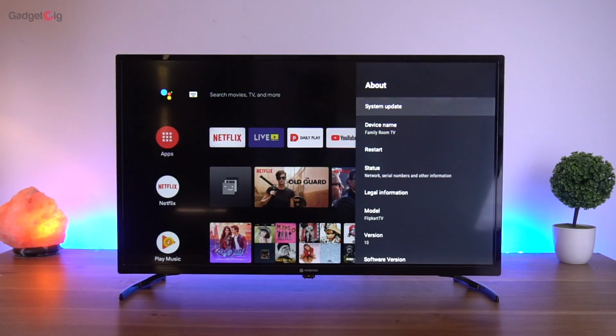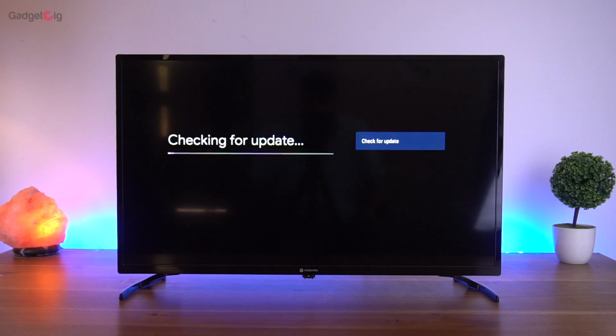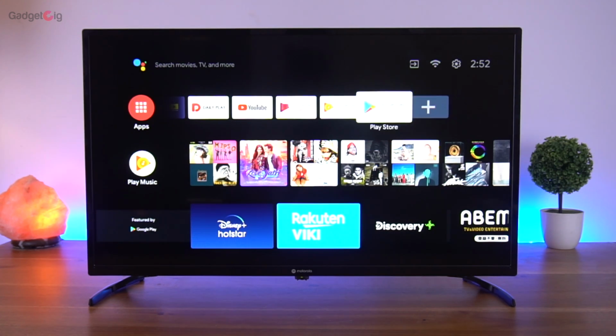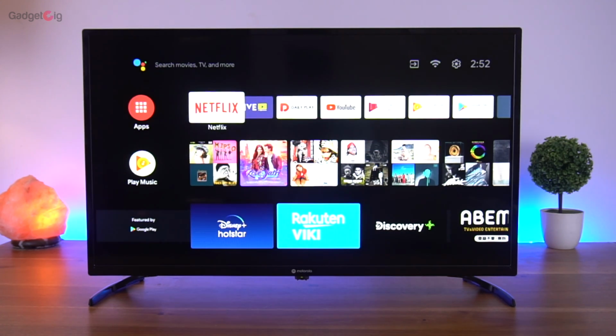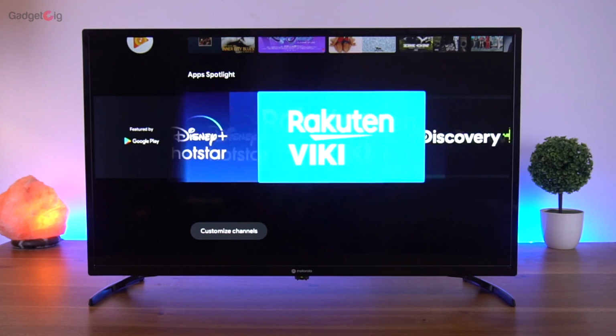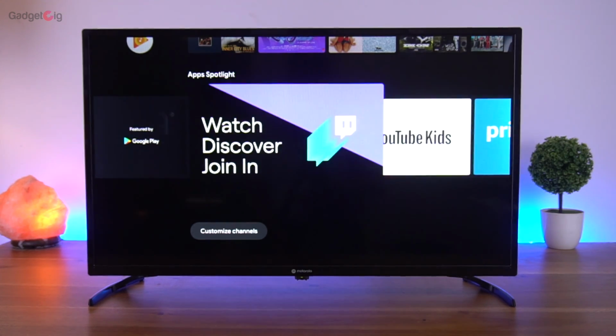Right now it's fully updated, but you'll be getting regular OTA updates for this TV, which is similar to an Android smartphone. Now looking at the layout, you have your favorite pre-installed apps on the top, and then below it you have the suggested content from Netflix, Amazon Prime, Google Play, YouTube, etc. And after that you have the Google Play Store suggested apps which you can install on this TV.